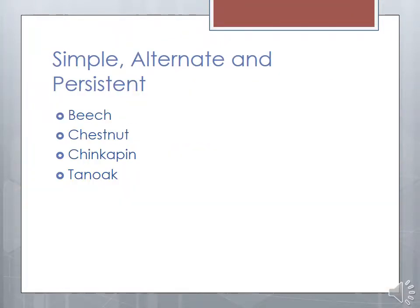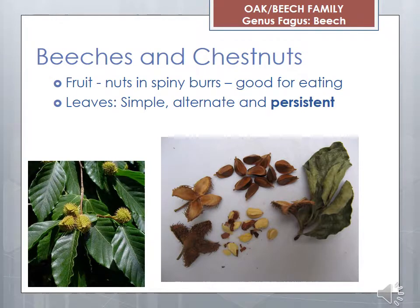The next plants that we'll cover within the beech family all have leaves that are simple, alternate, and now we're moving to persistent. So the beeches, chestnuts, chinkapins, and tan oaks all have simple, alternate, and persistent leaves. Beeches and chestnuts are typically more of an East Coast type plant, so you may not see them around here, but just to briefly cover those, their fruits have nuts within sort of spiny burrs, and both their nuts are good for eating. The leaves are simple, alternate, and persistent, and the pictures below show what a beech nut looks like.